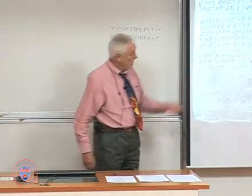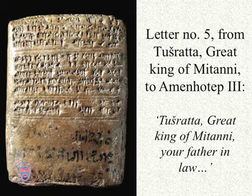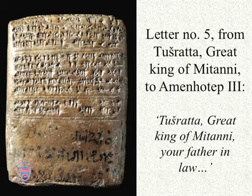Let's look at another one, the one we saw earlier, letter number 5. This is from Tushratta, great king of Mitanni, to Amenhotep III, but kept in the royal archives. This is an astounding piece of information. It's basically a letter about some gifts he's sent, but it begins, Tushratta, great king of Mitanni, your father-in-law.